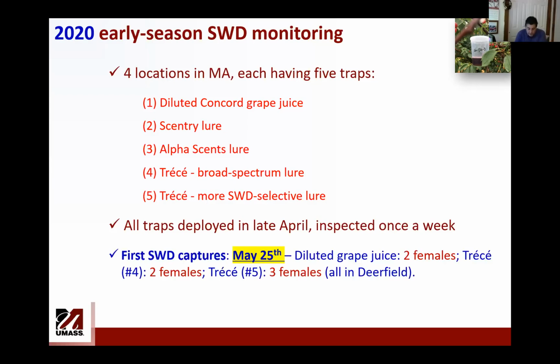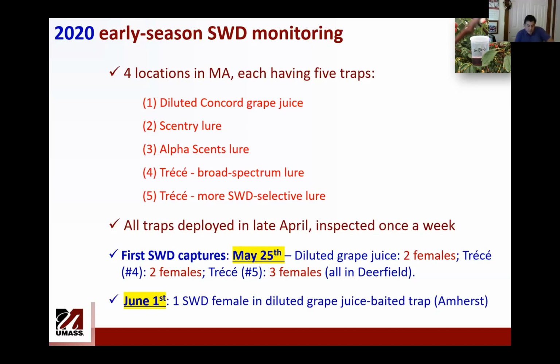So on May 25th, the traps caught the first spotted wing drosophila. So in the case of diluted grape juice, there were 2 females. With the Trissolcus number 4 treatment, the broad spectrum, there were 2 females. And with the Trissolcus more selective lure, there were 3 females. So not a big difference in the ability of trapping, but it was more effective than the Alpha Scents and the Sentry lure. Then on June 1st, that was the following week, traps baited with grape juice caught 1 female, or 1 trap got 1 female. So far this is what we have found with monitoring traps.